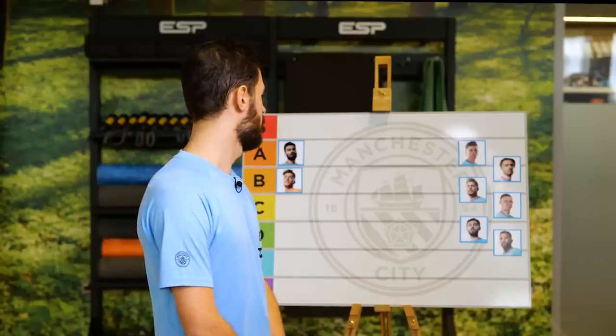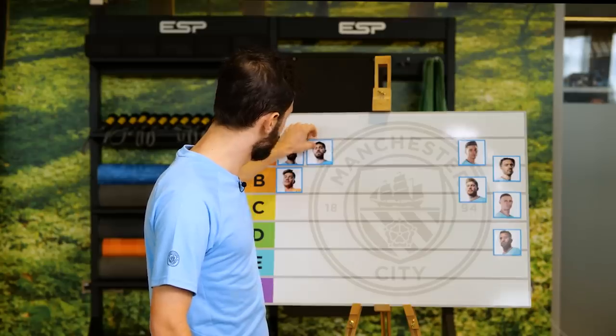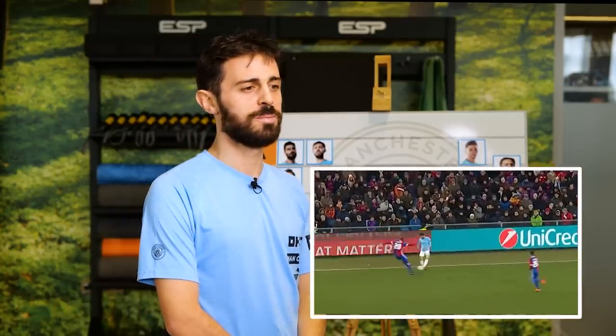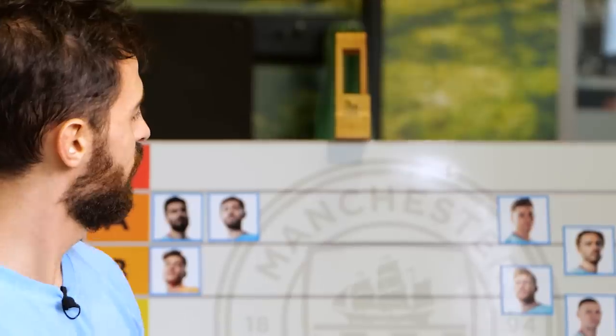This is me. No, I think I'm up there as well. I think I'm at least here. Do you remember this one? I think this was Champions League against Basel, no? That's correct, yeah. And it's a good touch. And I think I'm up there, so I'm just going to leave space here because maybe there's someone that did something very, very special. I think this is good, but it's not that special.